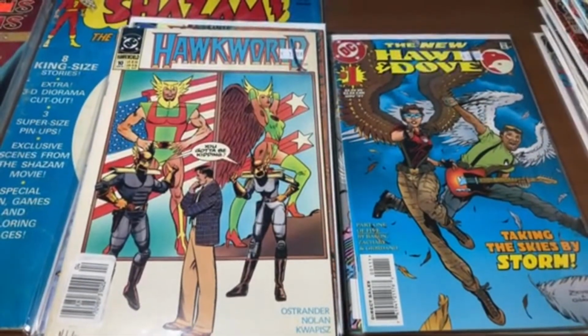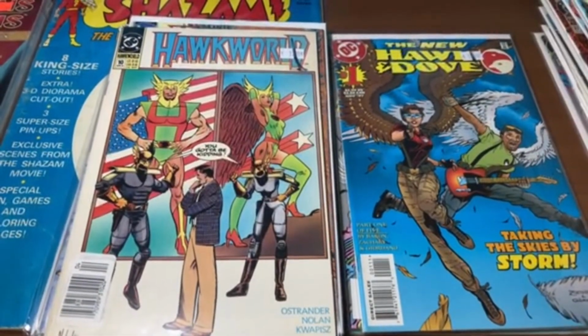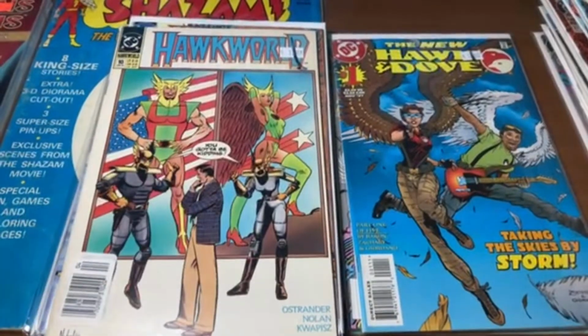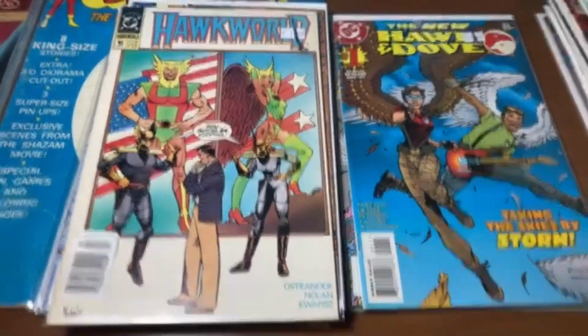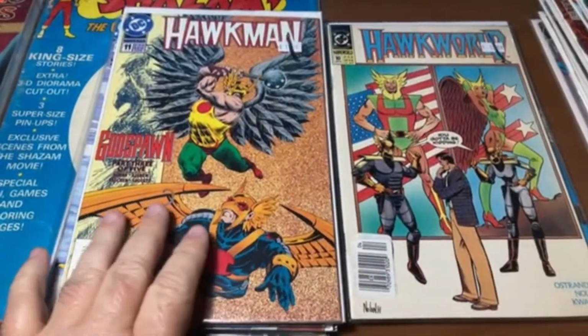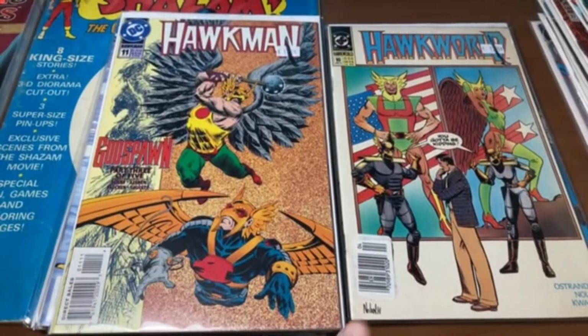I love this Hawkman cover. Hawkworld cover. It looks really cool. It looks like they're trying to look at the, I don't know, like the 50s. Whoa, okay. That's just a bag falling down in the box. And I was like, whoa, something's going. All right, Hawkman. Uh-oh. Okay, so I got to get these reversed.